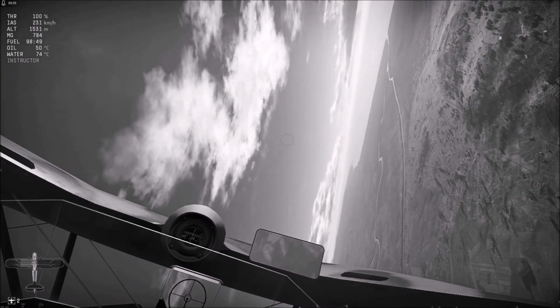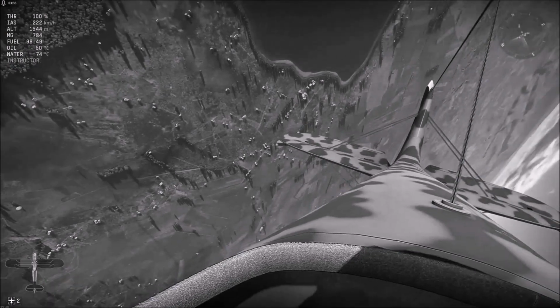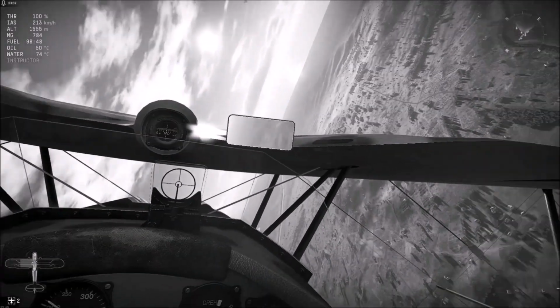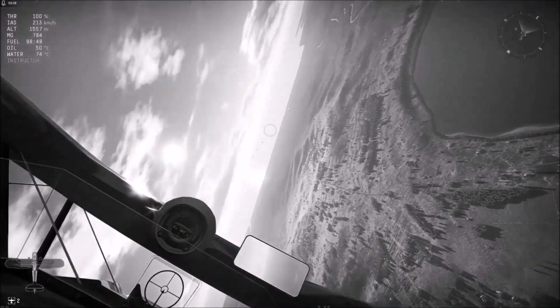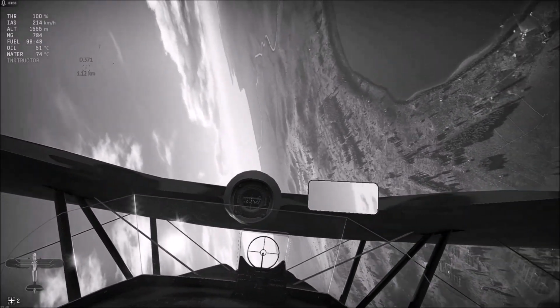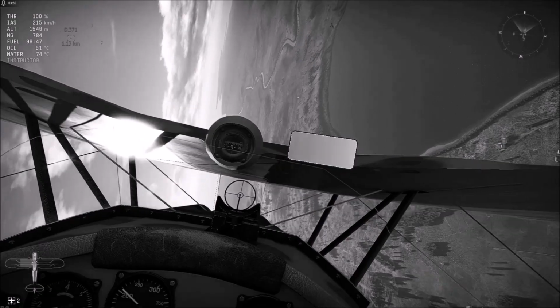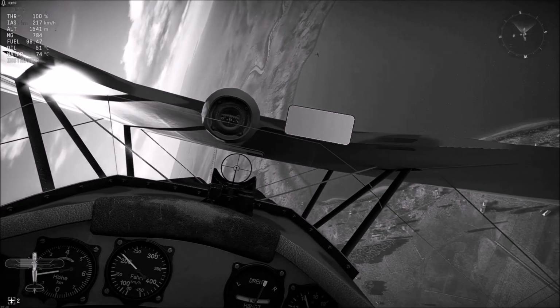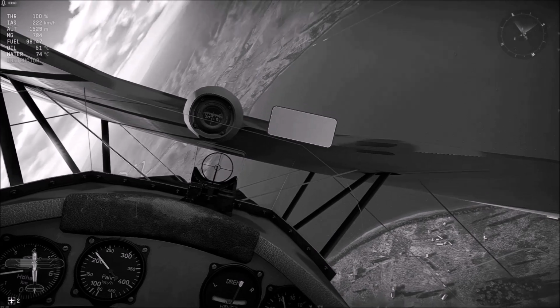In Luftwaffe service, the He-51 was operated as a combat aircraft until 1938, at which point it was relegated to training roles. It was used in this role until 1941, at which point the surviving aircraft were given to the Bulgarians. These were woefully inferior to modern Soviet fighters and were quickly retired from service. And so ends the tale of the Heinkel He-51.